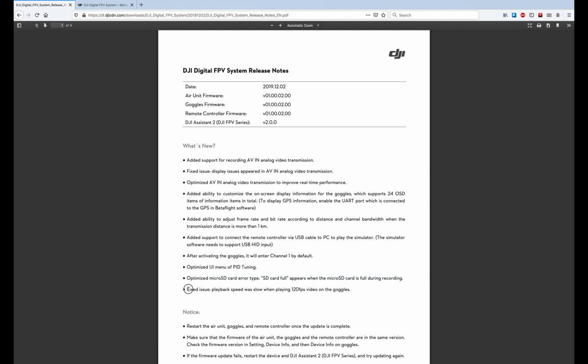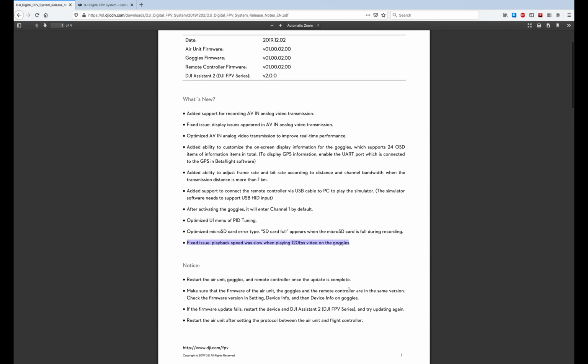And finally, they have fixed an issue with the playback speed being slow when playing 120 frames per second video on the goggles. I've never tried to do that, but that's great.